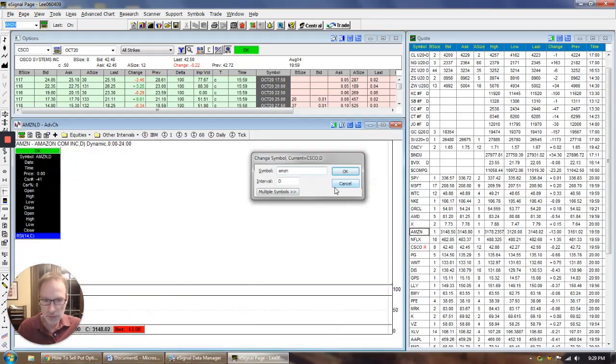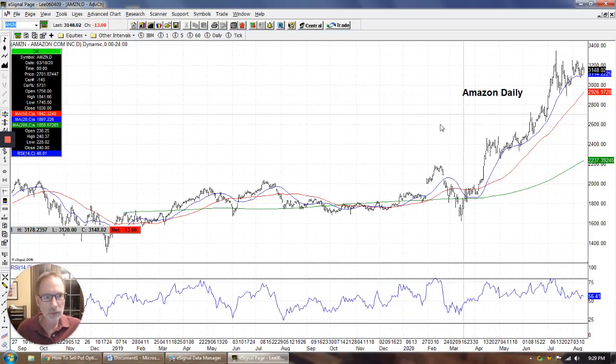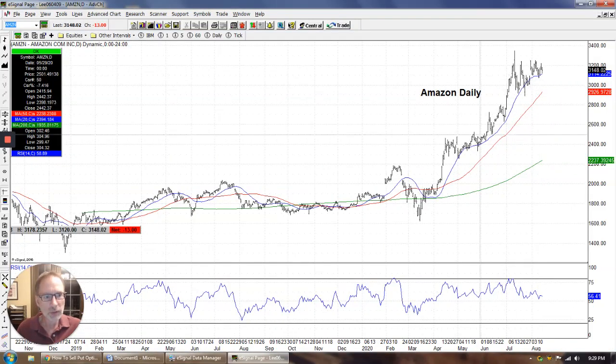What other stocks do we have? Amazon is still doing well, hugging the 20-day moving average line. And it looks like it's kind of coiling in a pattern here, sitting right on the 20-day moving average line. Have to believe the next move is going to be back up higher.